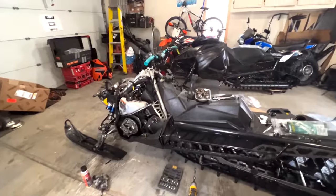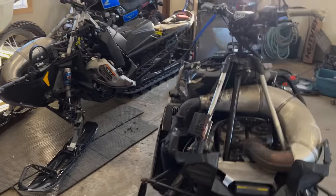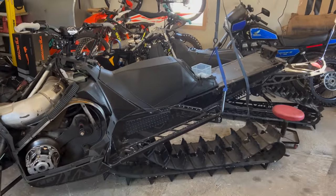Airbox, good to go. Yeah, it's crunch time. I just hope that everything comes together and I can get both these sleds back together and mobile by then. I guess we'll have to see.